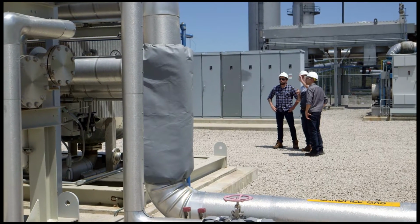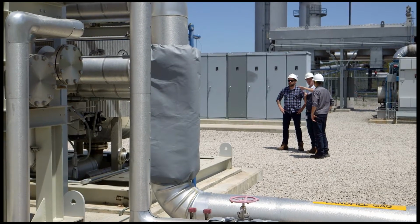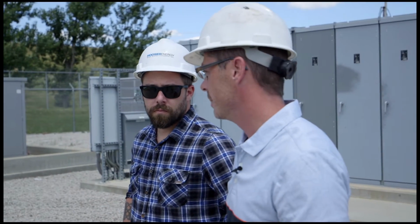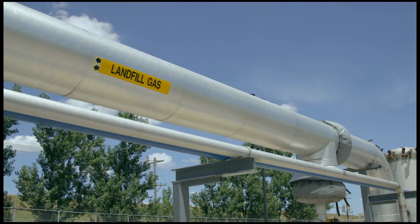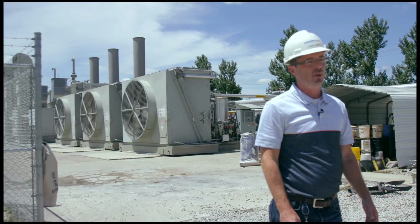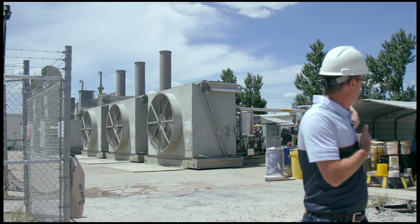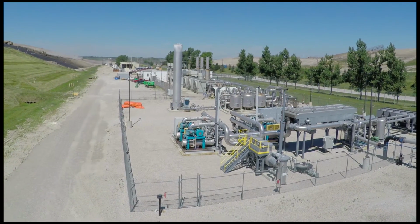After it leaves the dehydration units, it moves on and goes through a filtration process through siloxane removal equipment that you see here, and that takes the materials out of it that could damage the turbine. After the siloxanes are removed through the siloxane removal system, it goes through the compression stage. And you see the very large compressors behind us in order to feed it into the gas turbines themselves.